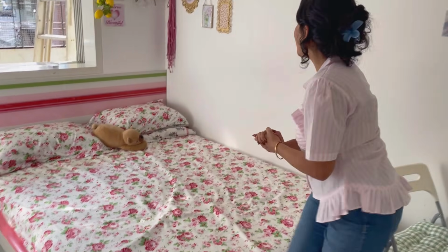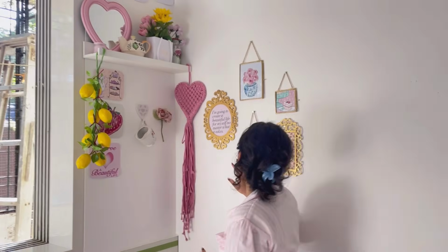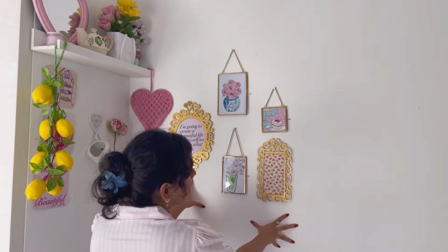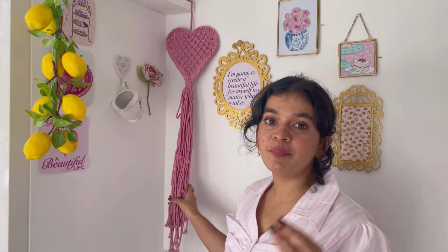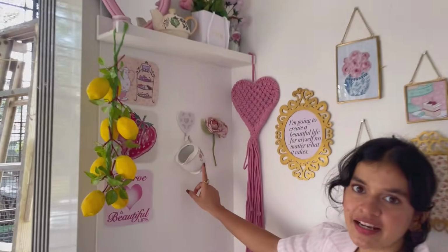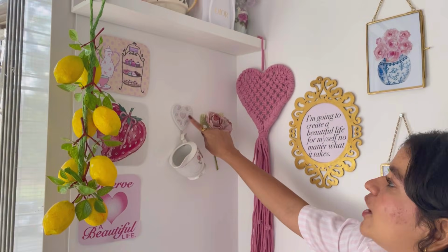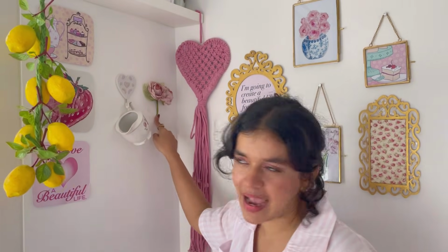Okay. Now let's come here. These lemons are from Crawford market. If you've seen that video, you will know that. These frames are again from Crawford market and I have DIYed everything. This little macrame is from Banjara market and this little teacup is from Chor Bazaar again. This little hook is from Mr. DIY. These flowers are from Daiso, Japan.